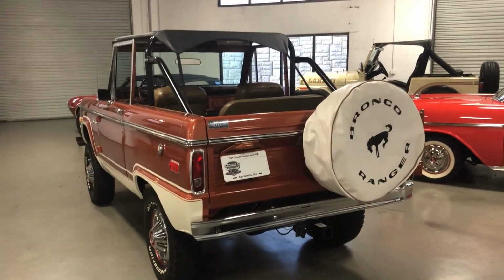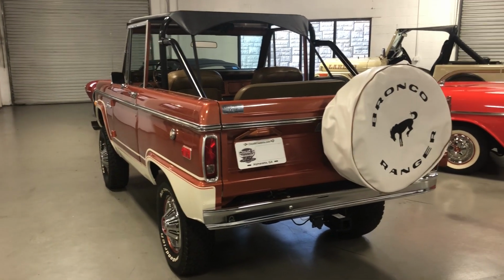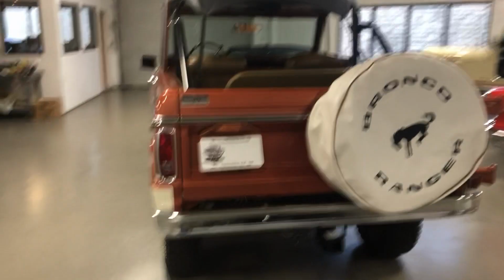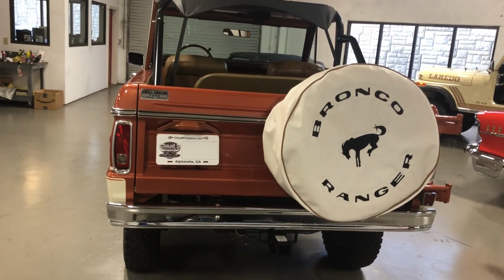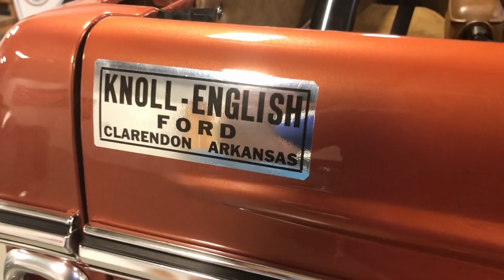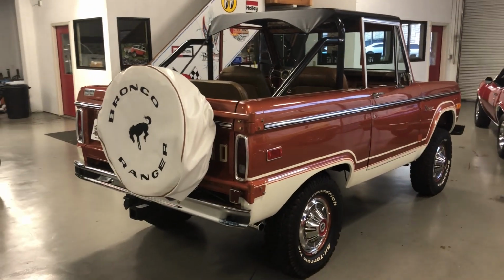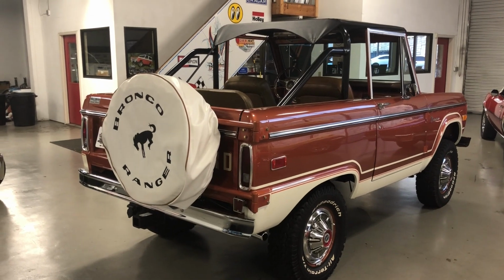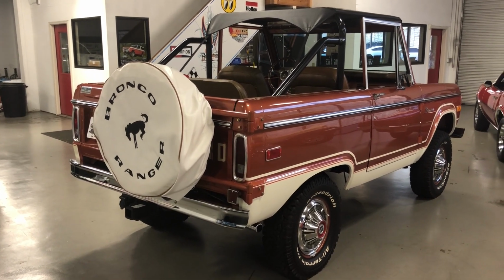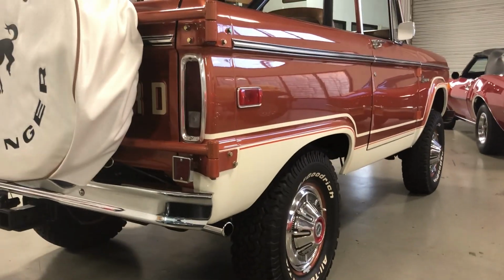We've got the original Marti report, which shows you how this Bronco came originally. So it came originally pretty much exactly as you see, other than those slight modifications. It originally came out of Noel English Ford, and that's evidenced on the Marti report as well. This one's got the 302, power steering, power brakes, and it has a dealer-installed air conditioning unit, so it's loaded up.